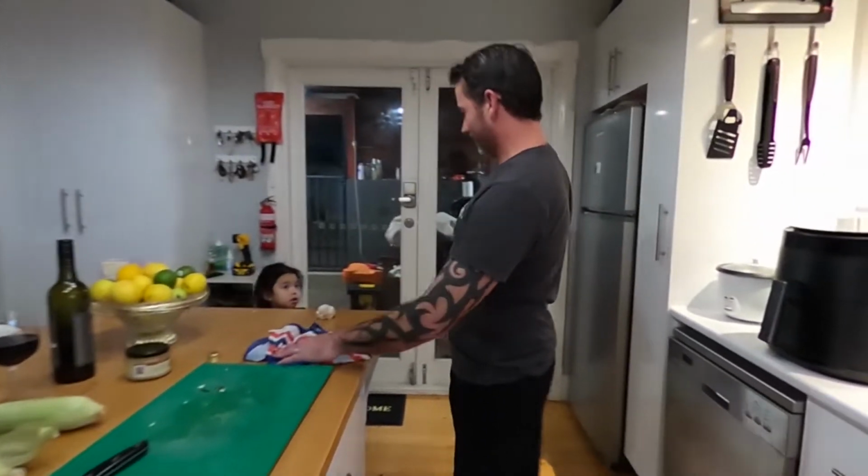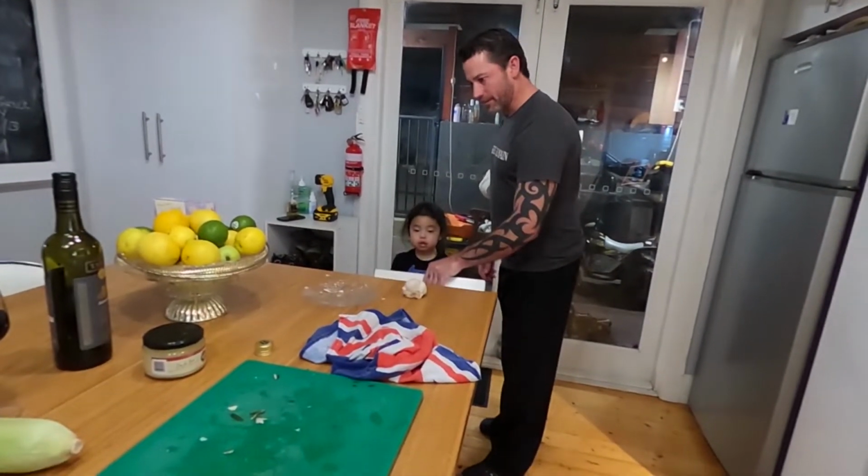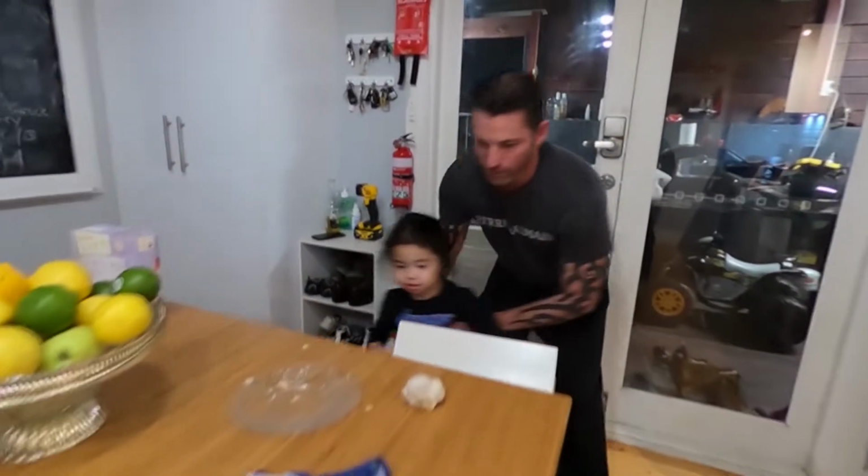What are you doing over here? Wow! Oh, you put some things in the rubbish. You're gonna sit up here for Daddy? Yes. Yes, good boy. Right.